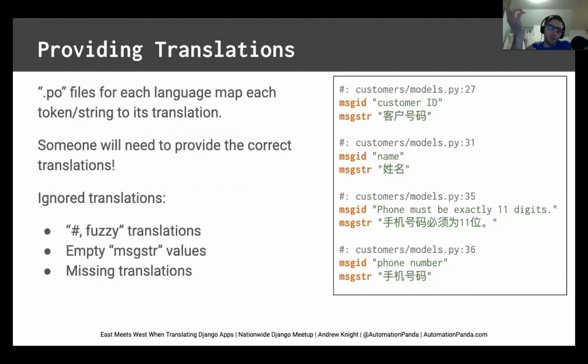So once I run this make messages command, it'll pop out a bunch of .po language files. Now you might be thinking, ooh, so Django is going to provide English to Spanish or English to Chinese for me. No, it'll provide a message file where it has a bunch of message ID strings in the language in which you wrote, and all those message strings directly under there, which provide the translations, will be empty strings. And so you or someone that you know or trust or hire will need to provide the translations for all those words and phrases into that message file.